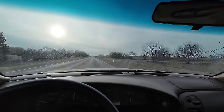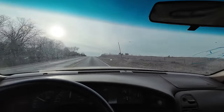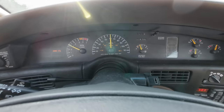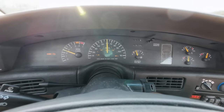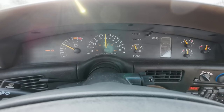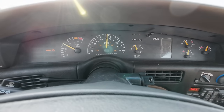Oh, check engine light just came on and I'm losing power. Whoa. I was just bragging on you too, girl. We are losing speed quickly. We are really losing speed. What's going on with my tach? I'm trying to floor it here. Come on. There we go.